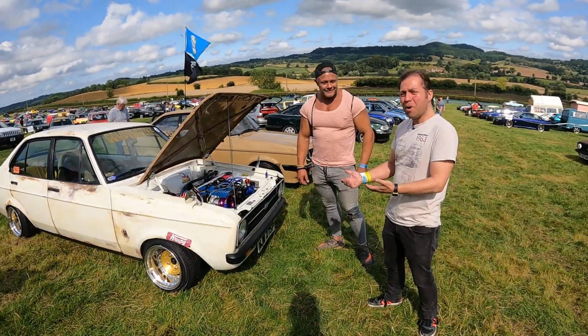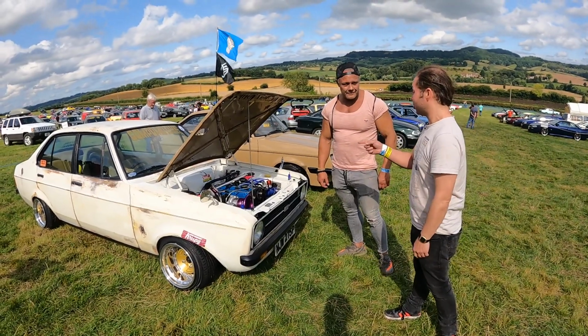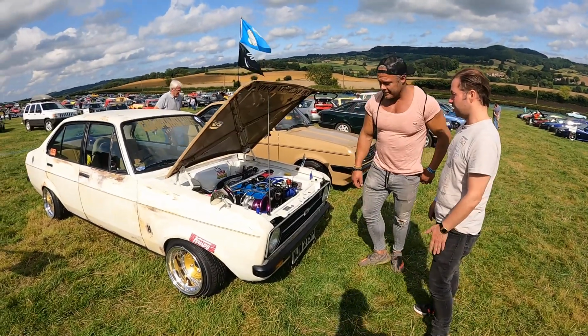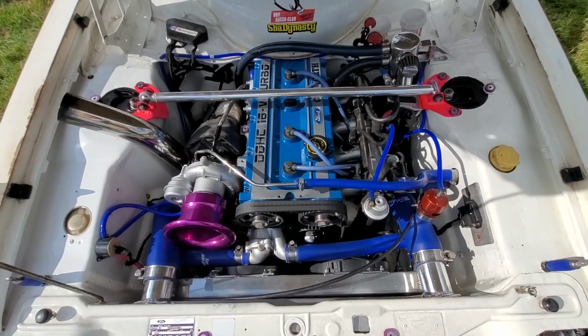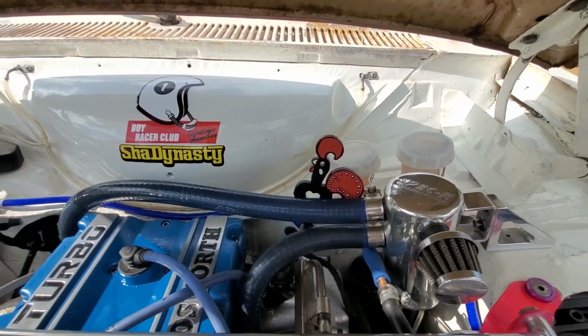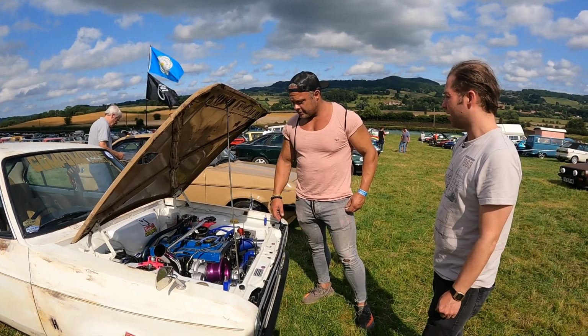And Rob's got the most mental Mark II I've seen all day. That looks suspiciously like a YB with a massive turbo on it, Rob. Yeah, T38. So give us the specs, give us the headline figures. BD10 cams. T38, tall wastegate with a screamer coming out the bonnet. Yeah. Engine management from the Escort. What's the headline power figure?